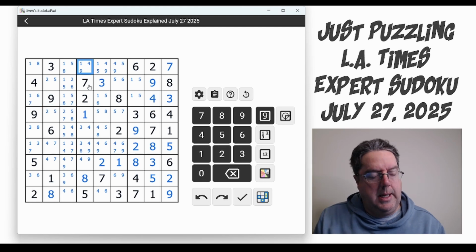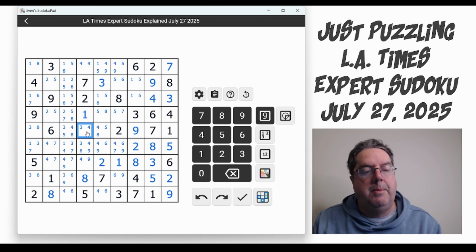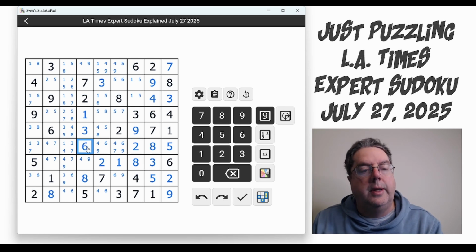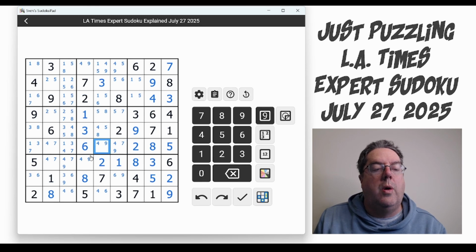1 can't be up here, and that's really about that there. That means that it's a 4, 9 pair, so this can't be a 4, so it's a 3, and this leaves only a 6 because they can't be 3, 4, 9, so that's a 6 there. So we can get rid of the 2 6s here. 4, 9, 4, 9.